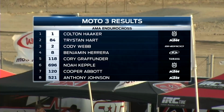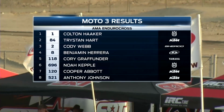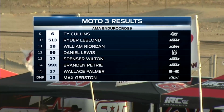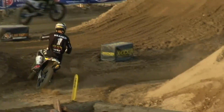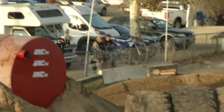Tristan Hart, great ride. Cody Webb, great ride, third. Benjamin Herrera, fourth. Corey Graffender in fifth, and a tough break for Cooper Abbott, running seventh in that moto. If you're the competition right now, you're gonna have to throw everything you got at Colton Haker because he is taking care of things and he wins again.